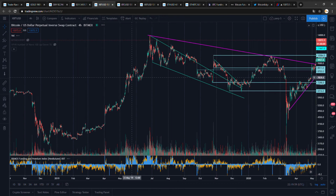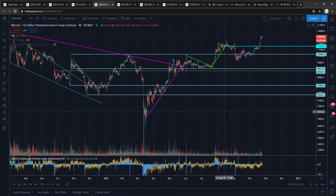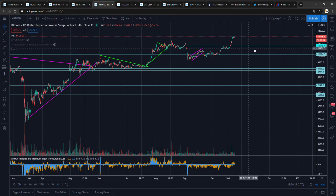We saw those shakeouts over here as well. Premium went too high, and they just do a $2,000 candle real quick, and percentage wise that's really a lot, because it went from 8k to 6k in a day. So yeah, I'm really bullish. We are building some gaps, but yeah, we will see.